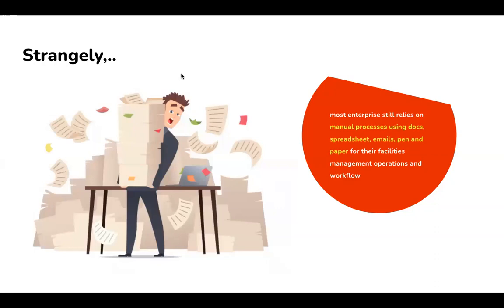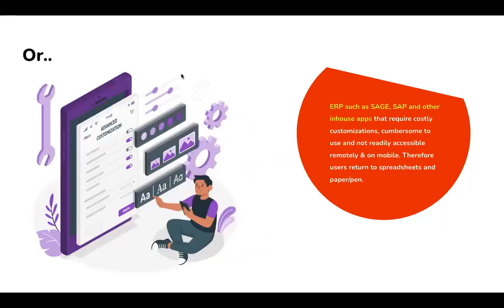But strangely, a lot of businesses or facilities managers rely on manual processes using documents, spreadsheets, email, pen, and paper for their facilities management operation and workflow. While some very large organizations make use of ERPs like Sage, SAP, or other in-house apps, we discover they are very expensive to customize, not very user friendly, and not available remotely or on mobile. You have to be in the office to be able to use some of these ERPs. So a lot of facilities managers tend to return to using paper and pen.